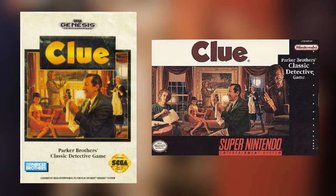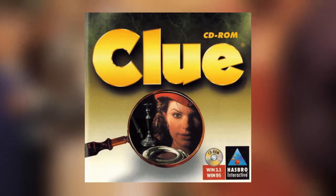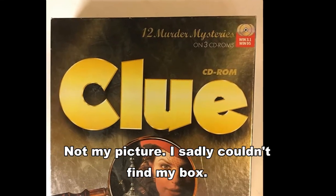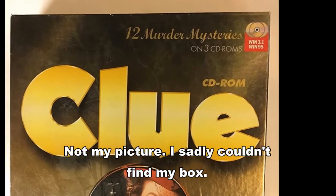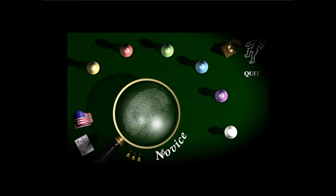You might be familiar with the Sega Genesis and Super Nintendo game, but I actually grew up with this FMV or full motion video computer game. Released in 1996, the box for this Clue Mystery Collection boasts of 12 murder mysteries on 3 CD-ROMs. However, that's more than a little misleading.